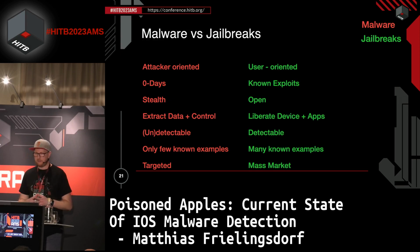A jailbreak is user-oriented, it uses known exploits, it's open. Oftentimes, you have source code available. It should liberate your device and apps and give the user more control over that device, and not the malware author. It's detectable. You have many known examples and it's mass market. So as any defensive company, you do not want to detect the jailbreak. You do want to detect the malware.